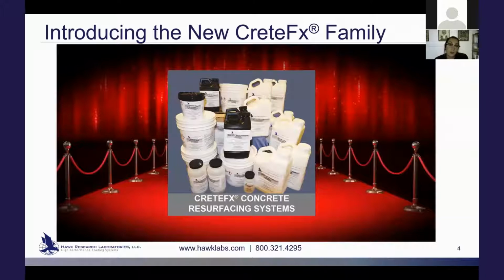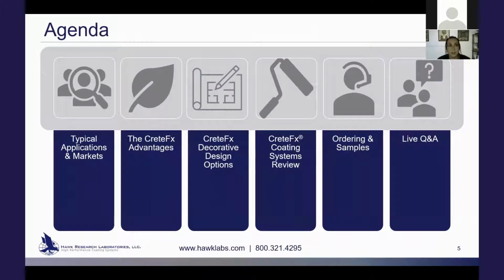Today, we're going to be covering CreteFx, our complete range of concrete flooring solutions. We hope this provides you some insight into the concrete flooring services that you can offer your customer base and gets you up to speed on our complete offering. So we'll start by going over ideal applications and markets for these systems, and then move along to features and advantages of CreteFx. Next, we'll go over decorative design options, review CreteFx Basecoat and Topcoat options, and then we'll discuss ordering and sample options. Lastly, we will finish up with a live Q&A to answer as many of your questions as we can in the time that we have.